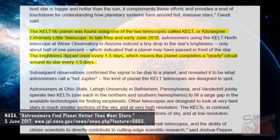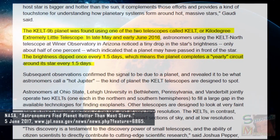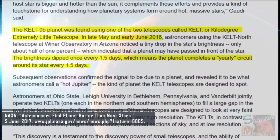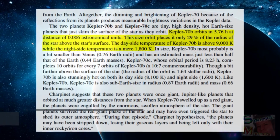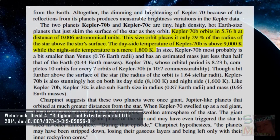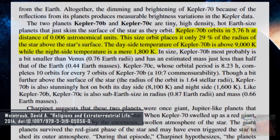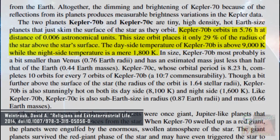The reason for this is Kelt 9b's close orbit, as it spins about its parent star so closely that it completes a full orbit in 1.5 Earth days. But that's nothing compared to its rival, Kepler-70b. Kepler-70b completes a solar orbit every 5.76 hours. And during its nearest approach, it passes a mere 240,000 kilometers away from its parent star, with this being the closest recorded movement between a star and an exoplanet ever recorded.